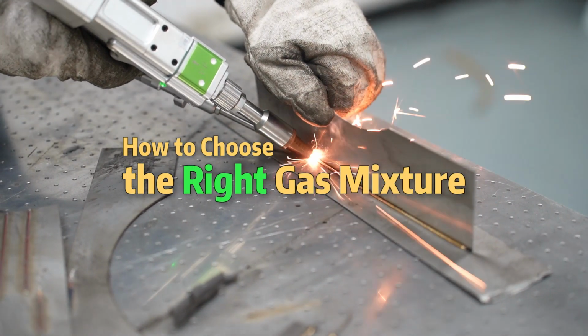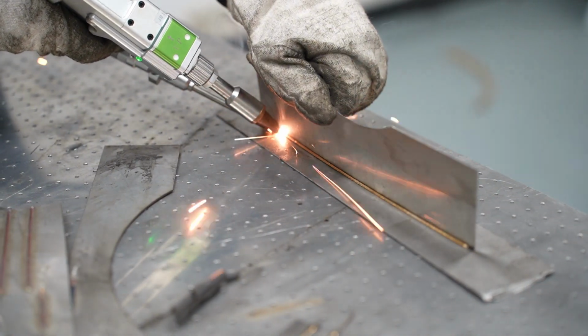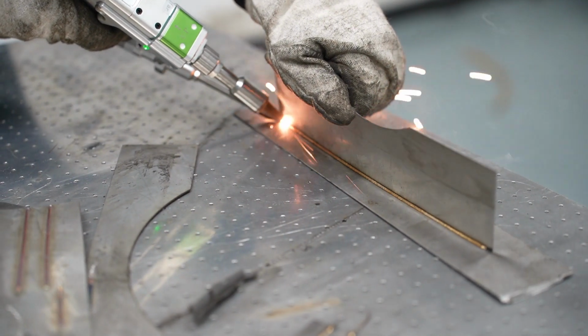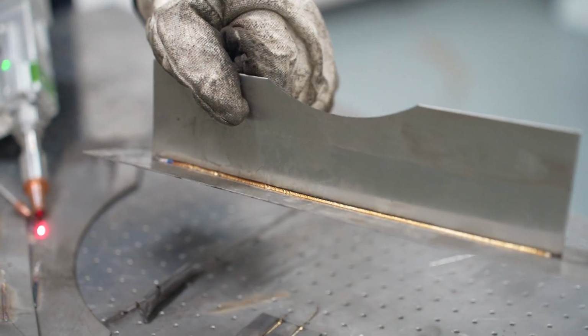As you can see, selecting the right gas mixture is just as important as your welding technique itself. By understanding the properties of each gas and how they interact, you can achieve stronger, cleaner, and faster welds.